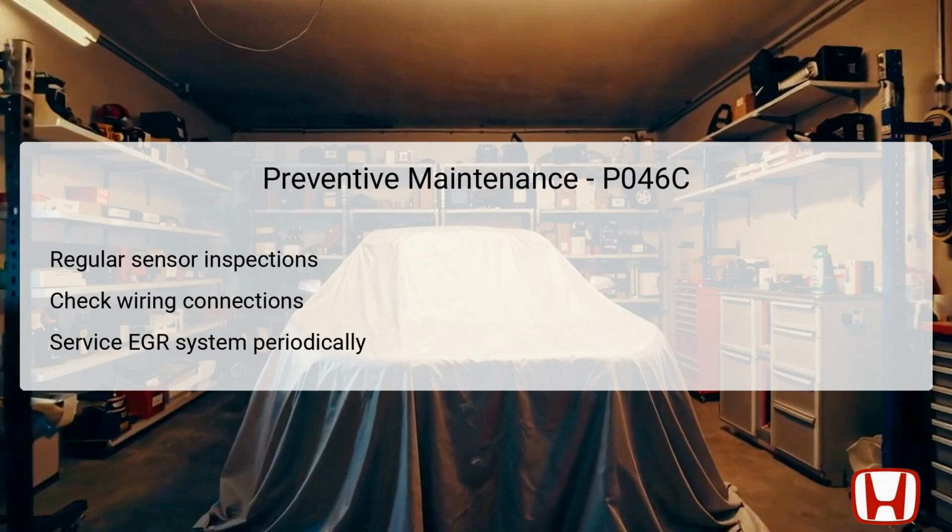Preventive maintenance is vital for the longevity and efficient operation of the EGR system, thus potentially avoiding the recurrence of issues like DTC P046C. Regularly inspect the EGR valve position sensor and its wiring connections to ensure they are in good condition and free of corrosion or damage. Periodically servicing the EGR system, which can include cleaning the EGR valve and ensuring proper operation, will also help in minimizing carbon buildup that could lead to sensor failure.